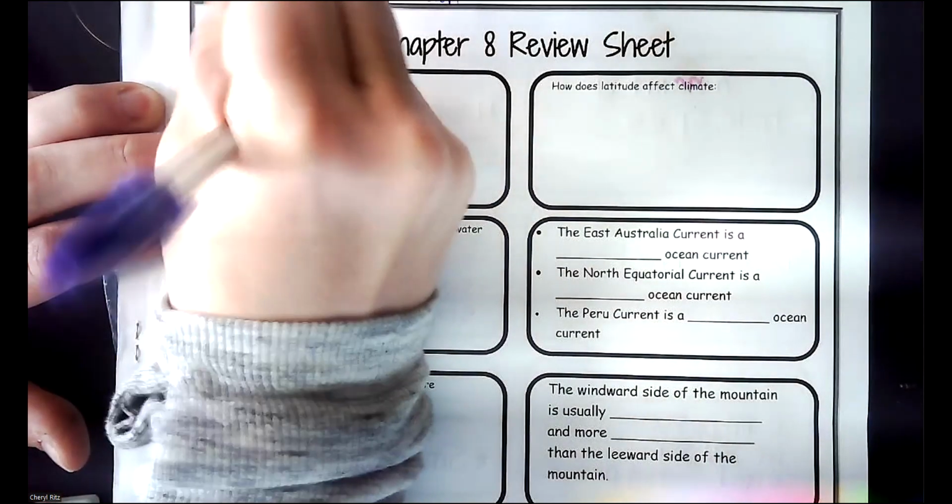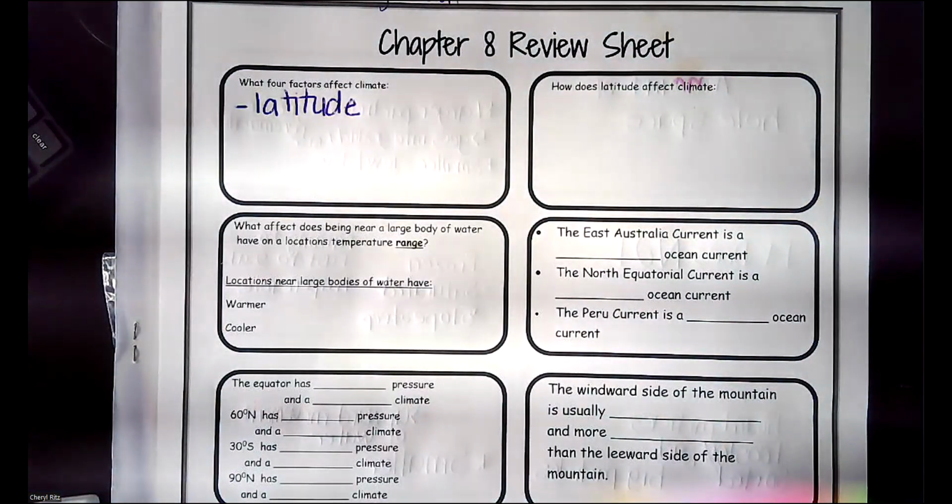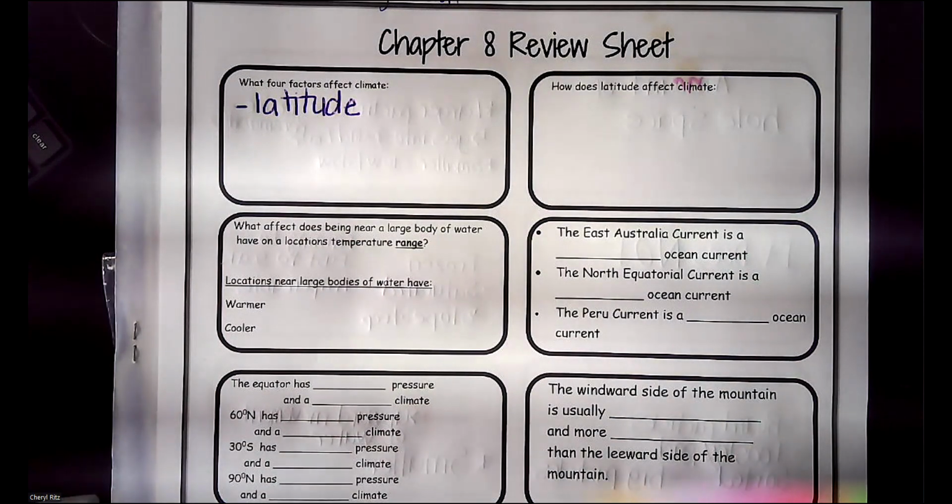Give me one of them. I'm gonna go around the room. One thing that'll affect your climate? Should I start with Destiny instead? Probably. And what about your location? You're right, but what about it? Think about lab. What about it? Where you are compared to the equator. Okay, that's your latitude. Latitude is probably the biggest factor that will control your climate.